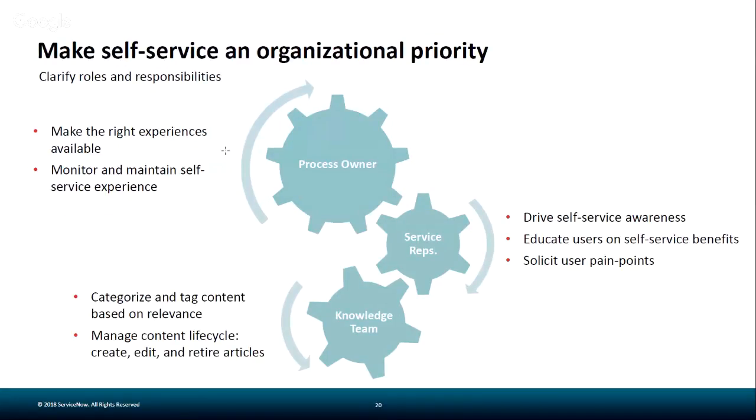On this page, I'm highlighting 3 key players that play a role in driving self-service success. Process owners make the right experience available for the right people. They monitor and maintain the self-service experience. While service reps or support staff play a huge role in driving awareness on self-service offerings and educating users on self-service benefits. They are the ones who directly connect with consumers on a day-to-day basis to resolve their needs and can act as an excellent channel to source user pain points.